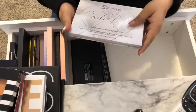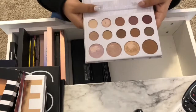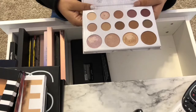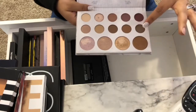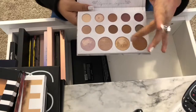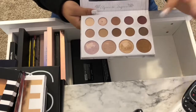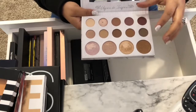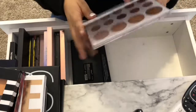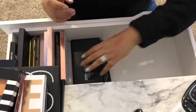And next I see the Carli Bybel 10 color eyeshadow and color highlight palette. This palette, on the other hand, is super inexpensive. I think this one was like 10 bucks, and it has 4 highlighting shades. Obviously you can use them as eyeshadows or bronzers, or if you have deeper skin tones, you could totally rock these as highlighters. They're just a little dark for me, so I love it, but I bought the deluxe one that she just recently made, and this one's gonna go out to someone that needs it.